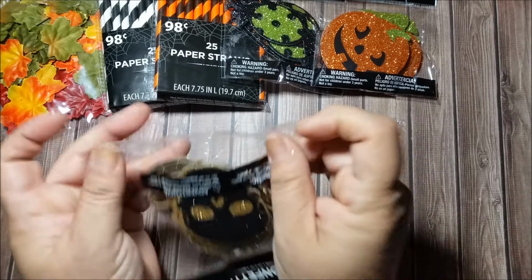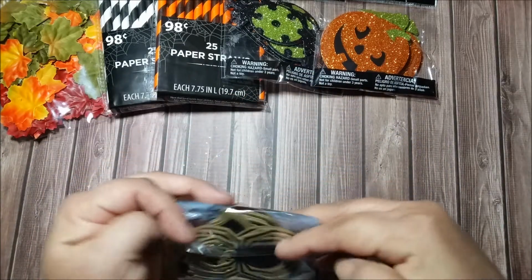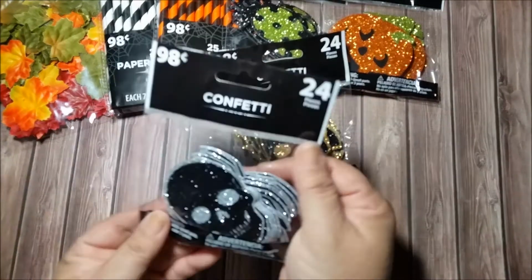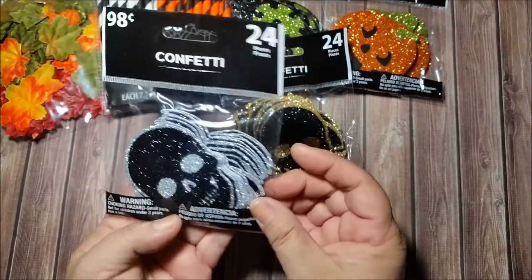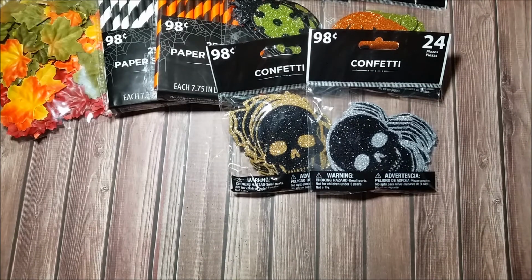So I got the gold, and also I got silver. So there's that one in gold, and here's in silver. Same thing, spiders, bats, and skulls, silver. And then I think that was it from Walmart.